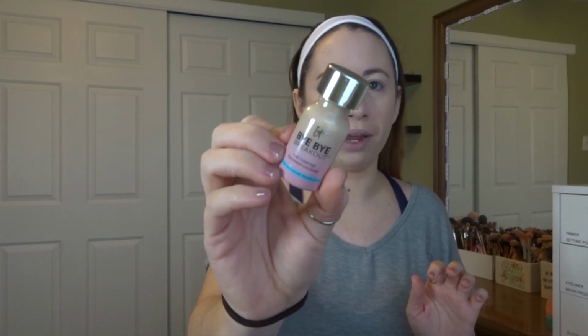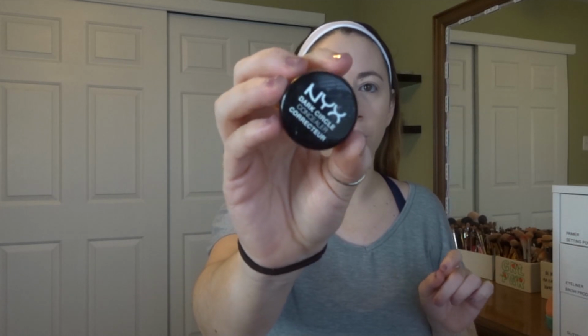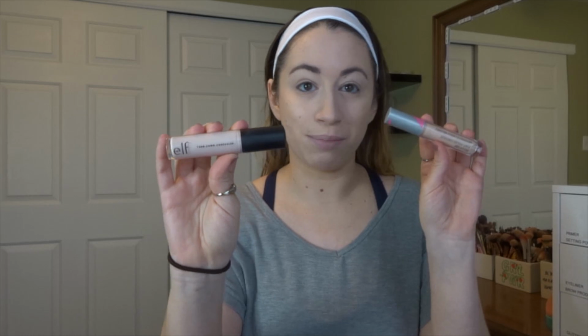Actually, I can take my hair down now, but that's all done. So for primer, I use the Becca First Light Priming Filter. I spot concealed with the IT Cosmetics Bye Bye Breakout. I used the NYX Dark Circle Corrector. For foundation, I mixed the L'Oreal Pro Glow and the NARS Longwear Radiant Foundation. For concealer, I mixed the e.l.f. Camo Concealer with the First Aid Beauty Hello FAB Concealer. I set under my eyes with the Bare Minerals Mineral Veil.